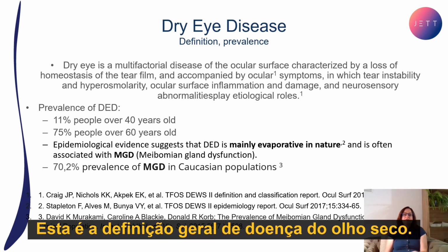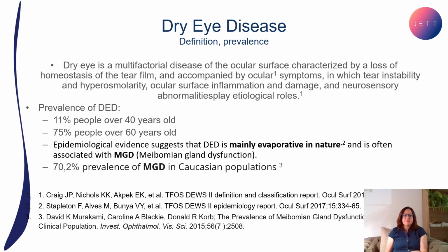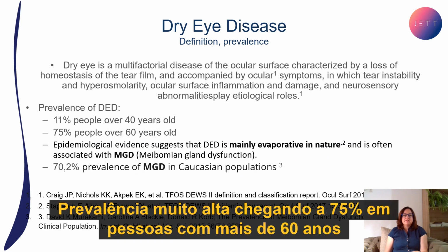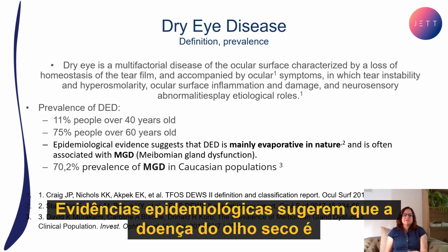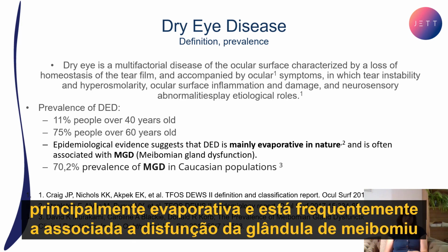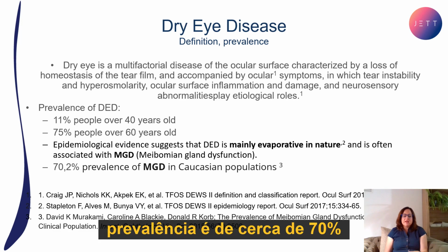treatment of blepharitis and associated dry eye disease. This is the general definition of dry eye disease. It seems to have a really high prevalence, about 75% in people over 60 years old. Epidemiological evidence suggests that dry eye disease is mainly evaporative in nature and is often associated with meibomian gland dysfunction. The prevalence is about 70% in the Caucasian population.